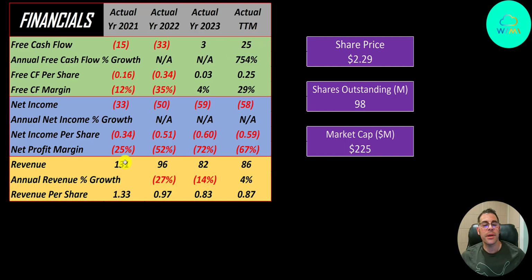Revenue is the sales for the company, and that doesn't look so great because it goes down from 130 million to 86 million. They report in Chinese yuan, but I converted to US dollars since we're looking at the ticker that trades in the US.